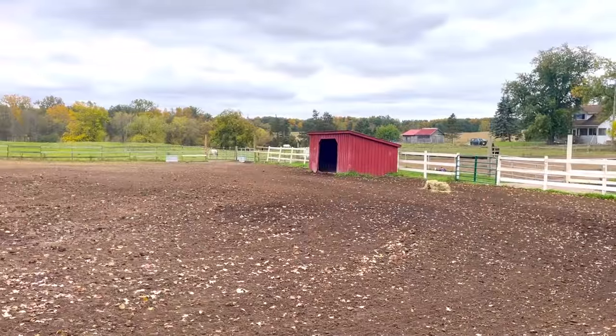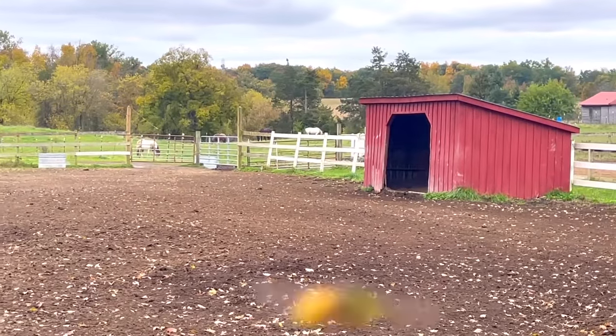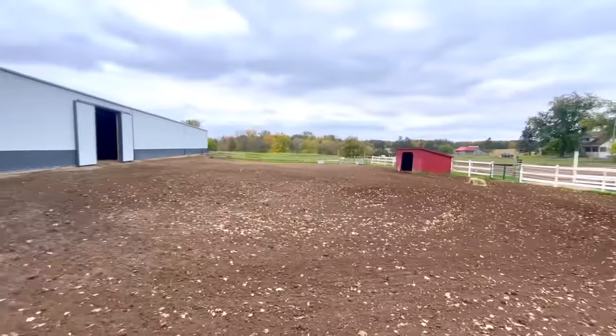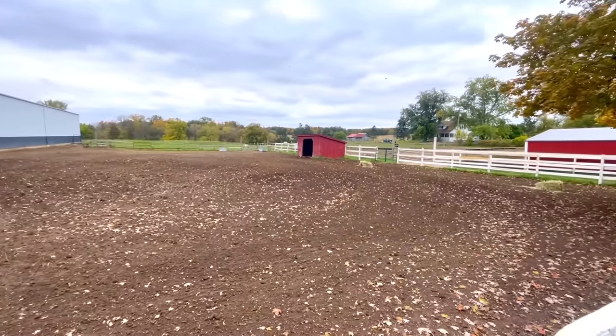Then of course she has a run-in shed. I have the trough in the back. And she'll be able to see the other horses too. They're in the back pasture. Really big space here. So that'll be perfect for her for a couple days. Then after a couple days, I will introduce her to Belle and Esmeralda, and that is gonna be amazing.